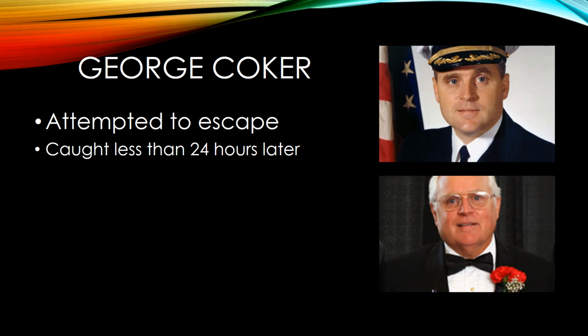George Coker spent 6.5 years at the Hanoi Hilton. After 14 months there, he attempted to escape. He was caught less than 24 hours later and was punished by being put into solitary confinement. He was released in 1973 as well. He was awarded several decorations in the military, including the Navy Cross. He retired in 1986 from the military. We can see him interviewed in our documentary Hearts and Minds.